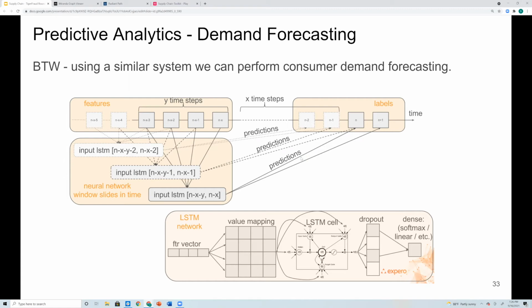When we do that, we can more accurately forecast what consumer demand is going to look like, or even downstream demand inside of our supply chain, based on what we know about the pull, the draw on that right-hand side of the network we saw earlier.